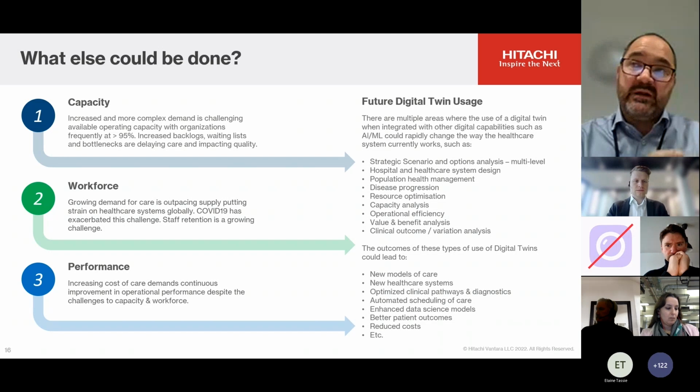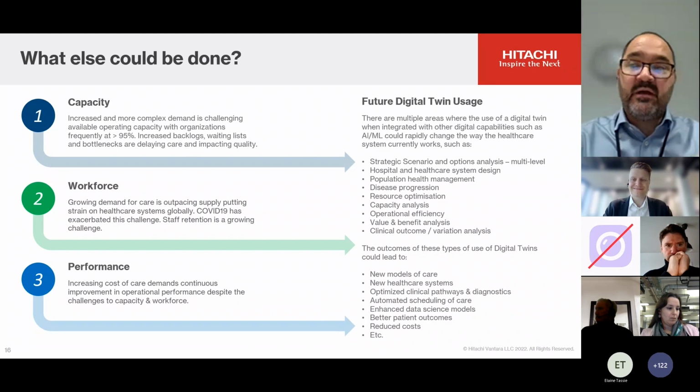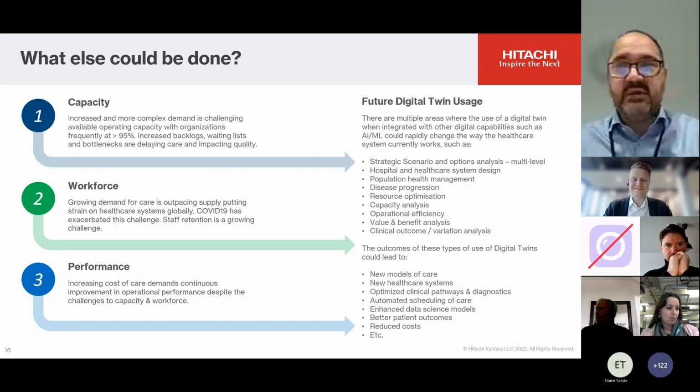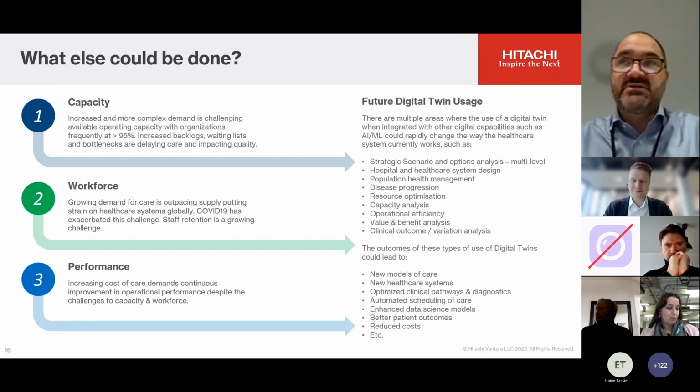It can also enable us, because we've got that data around the digital twin in terms of the patients, the processes, the care that's being delivered, the outcomes, to understand the clinical outcomes and also where the variation in those outcomes is going to be driven from. Is it being driven by a certain type of practice, certain type of treatment, certain type of clinician? It allows us to do that.